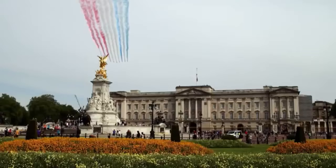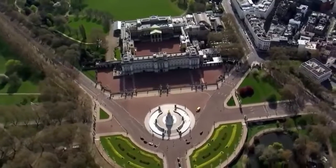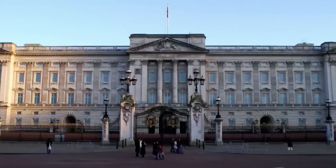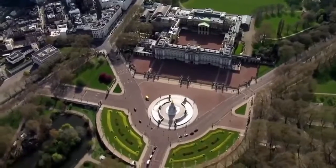With no expense spared, Buckingham Palace has been wowing kings, queens, presidents, and the public for hundreds of years. It's the quintessential palace in the heart of London.